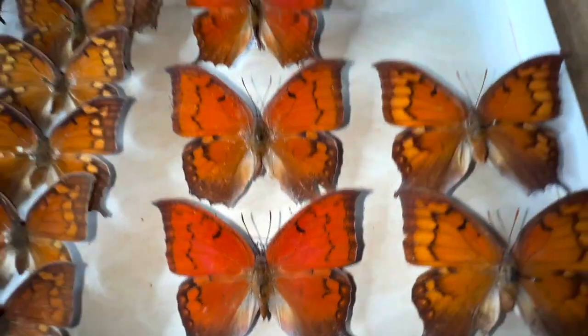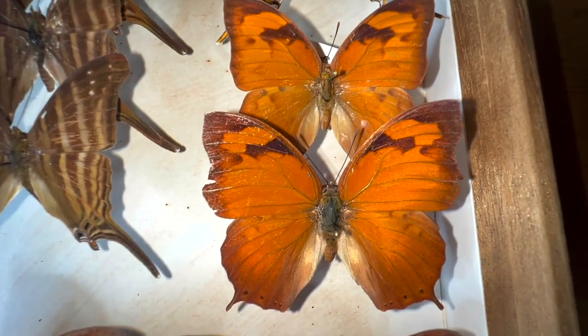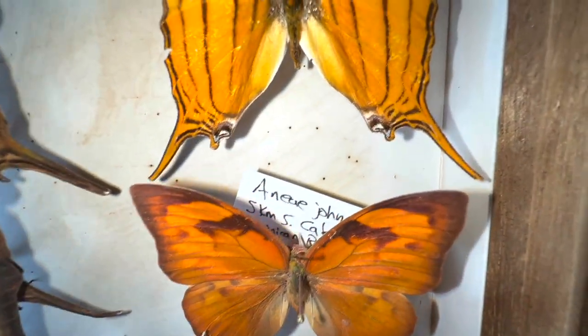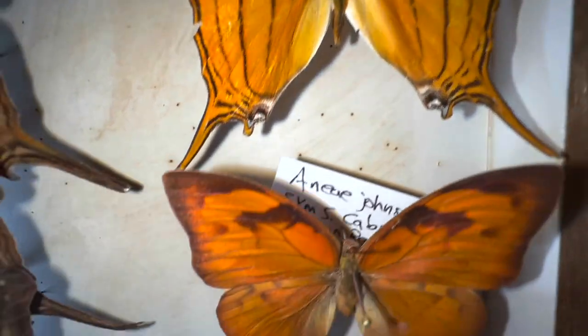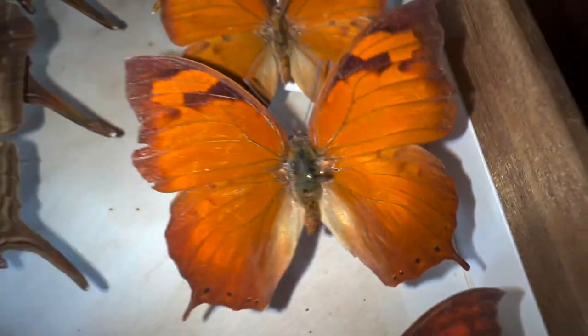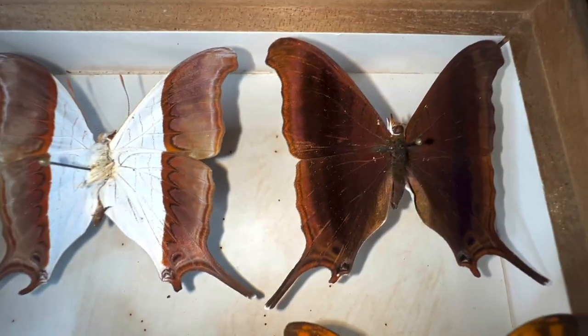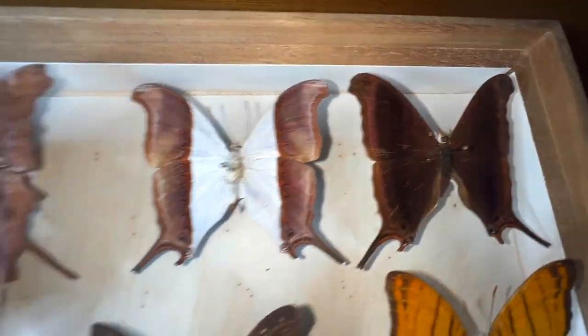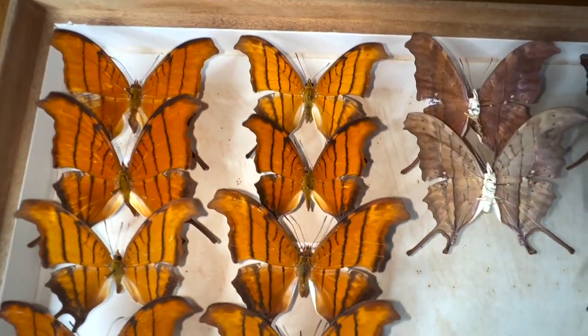But that's about it, guys. I've got a couple other bugs in here. That's Anaea, was it Glycer, this says Johnsoni. Okay, never mind. I thought I knew what that was. Anaea Johnsoni. Okay, I guess that's from Mexico. And then I've got some of my Marpesia. This is the banded daggerwing. And then of course our ready daggerwings that are common here in South Florida.